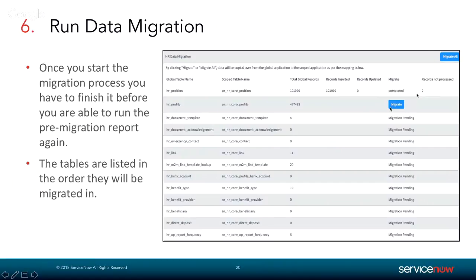And this is where that pre-migration report, running it multiple times, can help. So if you migrate all of the data and then you decide you make a few changes to the table, you can run that pre-migration report again, and it'll just catch all of the deltas. However, once you start migrating some of the data, you can't run the pre-migration report again until you migrate all of the tables here.